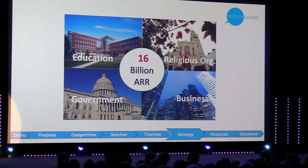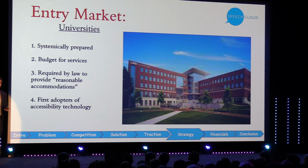We have 4 big markets that we can attack. We'll be focusing on the education market, however, primarily universities, because they're already systemically prepared. They have a budget for the services, not to mention they're required by the government to provide these, as well as they're the first adopters of this technology.